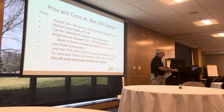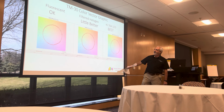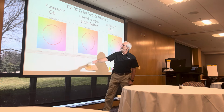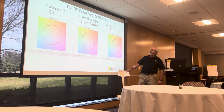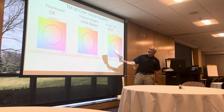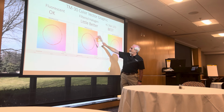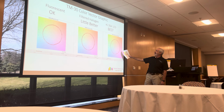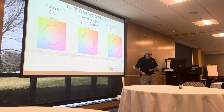Okay? And the last thing we're going to do is look at the color vector graphic of all three. This is the fluorescence. I don't know if you can see it from back there, the black being the natural sunlight, and the red being the color vector graphic for fluorescence. You can see there's undersaturation because the red's really on the inside of it. This is the filtered tungsten halogen. It's a little better. Certain areas are right on the line. And here's the daylight, the L-Star, it's practically on top of the entire line. So it's got the best saturation of all three sources that we're dealing with.